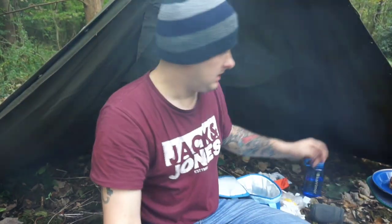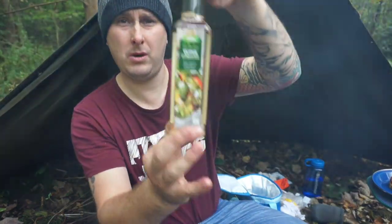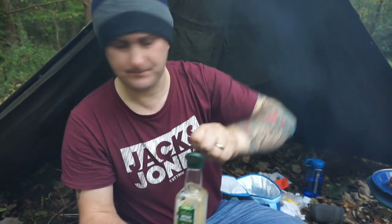And then some white wine vinegar, apparently. So let's give that a rock. We'll probably put too much in there. It says splash probably or something.